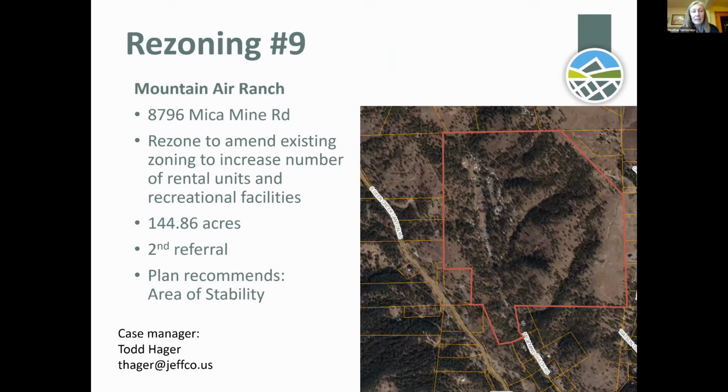The first case that we have an update on is Mountain Air Ranch. This is near South Deer Creek Canyon Road and Mica Mine Gulch. The proposal is to rezone or to amend the existing zoning to increase the number of rental units and recreational facilities that are currently on the property. It's 144.86 acres, and it recently completed its second referral. The plan recommends an area of stability, so kind of try and keep the same types of uses in the area.